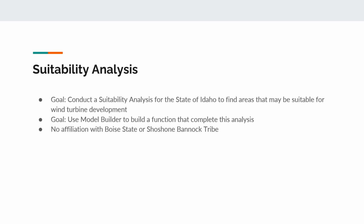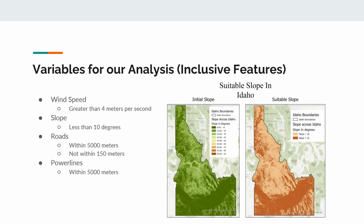Next, we move on to the suitability analysis. As mentioned, this portion of the project was not done in partnership with Boise State or the Shoshone Bannock tribe, and has the goal of locating suitable areas for potential wind farm developments. Using overlay analysis and the model builder function inside of ArcGIS Pro, we can make a model that can be implemented at different scales and adjusted for the rules and regulations of local areas.